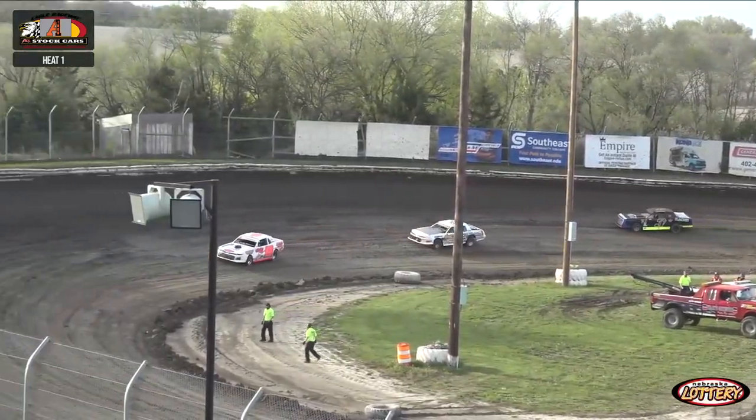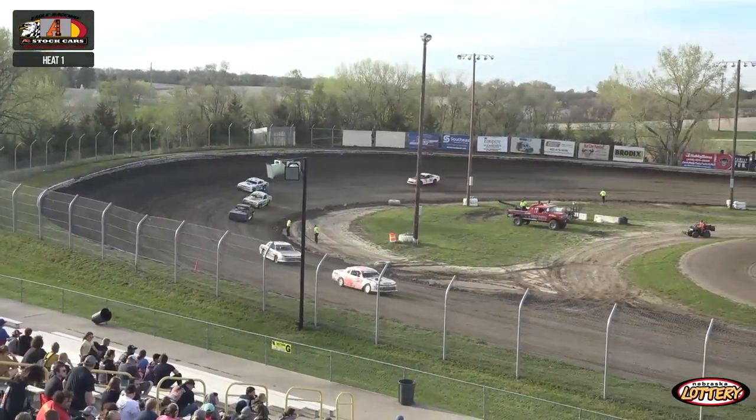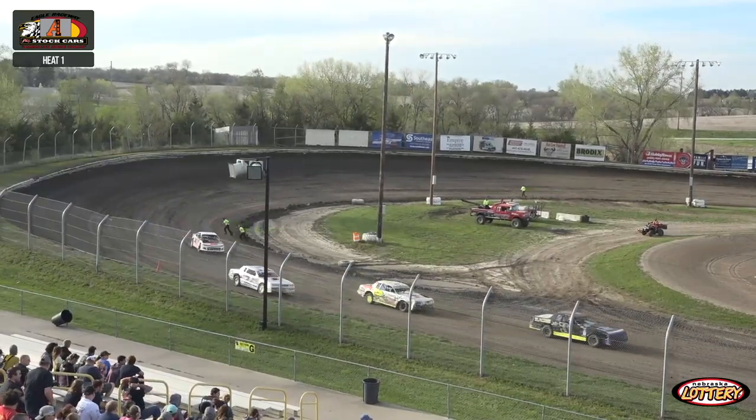Oh, we got parts going off the speedway as well. Yeah, I think if anybody's looking for a used piston, talk to the tow crew after the races. There may be one down there. Slightly used.